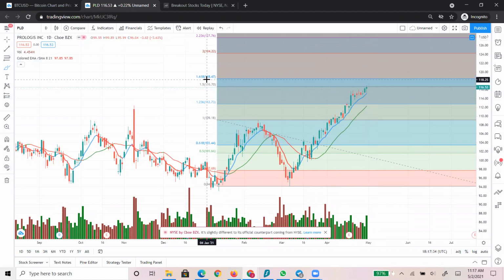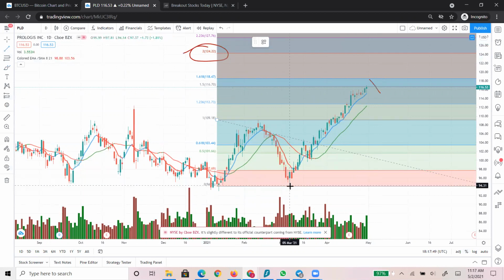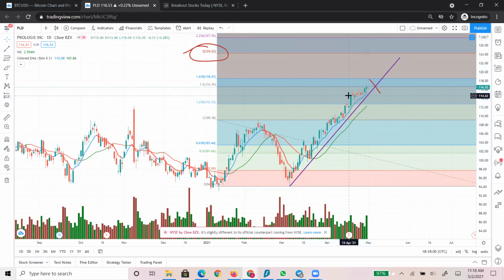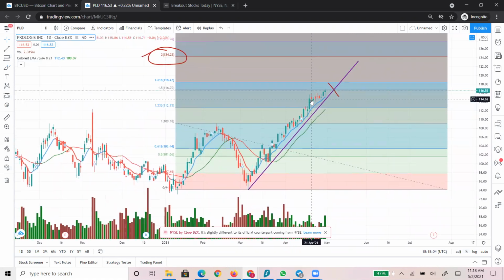But 161, it will take a rest for sure. So 118.47 is what I'm looking at. Break past that, you can start targeting this particular area. And I have nothing more to add to it, as the trend is your friend. And if you see that, that's what it's telling you. So if it comes and touches this area, could be another bounce zone. But once we break below this particular level, let's see what that is.